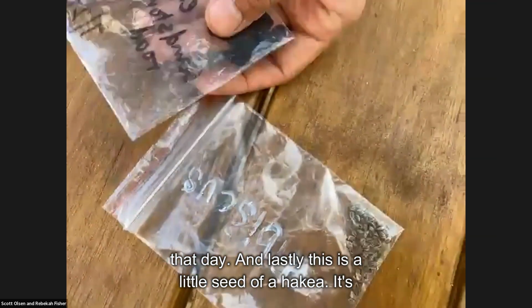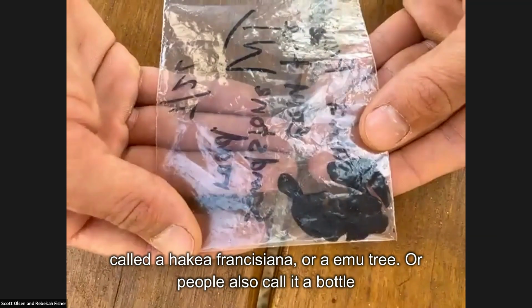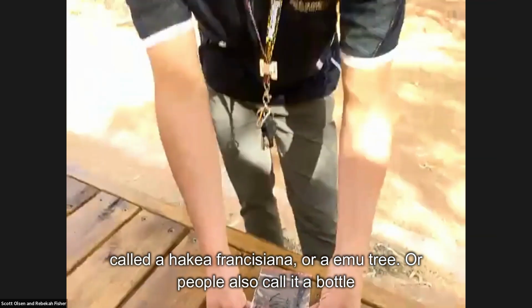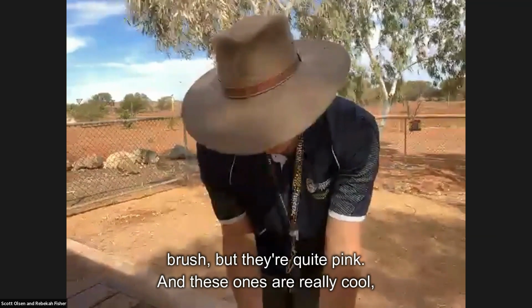And lastly, this is a little seed of a hakea. It's called a Hakea francisciana, or an emu tree, or people also call it a bottlebrush hakea because the flowers look a bit like a bottle brush, but they're quite pink.